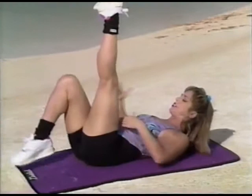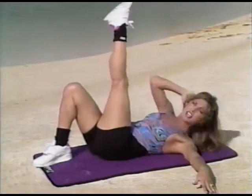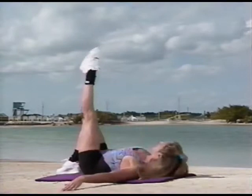Slowly bring it down. Ready? And twist. Release. For the obliques, now notice that my leg is going across the center of the body. That's okay on this one. This is a little advanced oblique workout. That's it. You're doing great. Last one, we hold it.